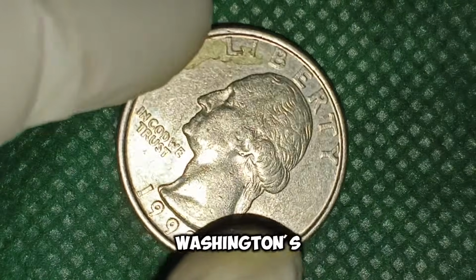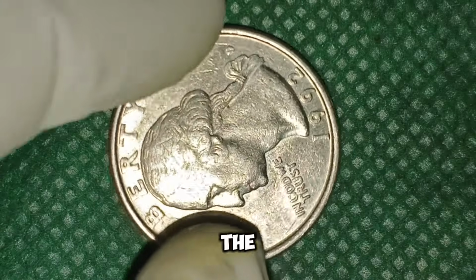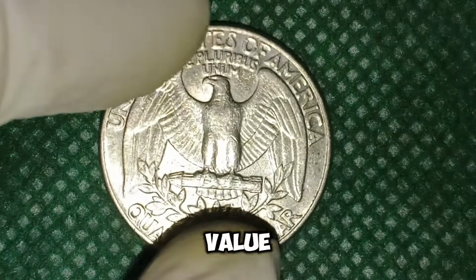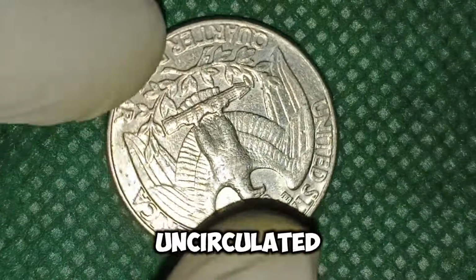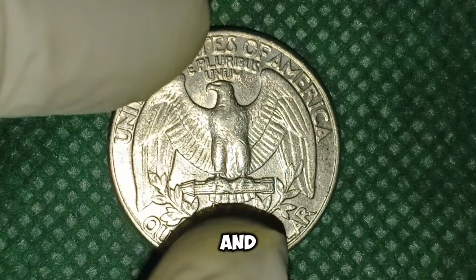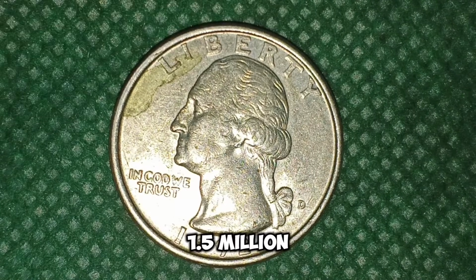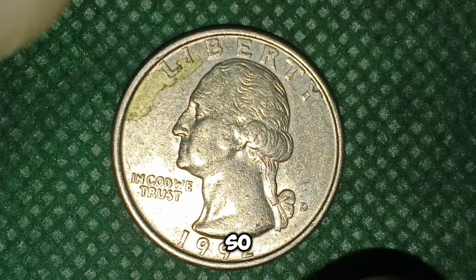The letter D under Washington's neck tells us that the coin was struck at the Denver Mint. In 1992, the Denver Mint produced more than 450 million Washington quarters, so most examples are common and still only worth face value. But a few special coins, either with minting errors or in perfect uncirculated condition, can be worth far more than 25 cents. And one of those special coins, a minting error unlike any other, was the reason behind that incredible $1.5 million price tag.